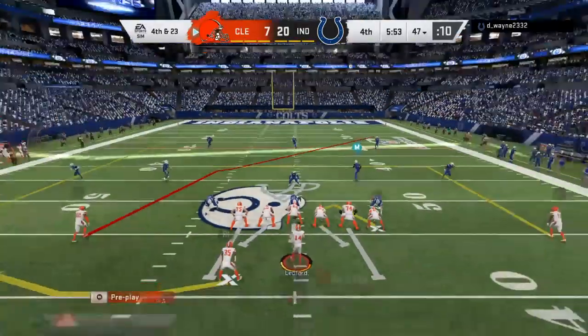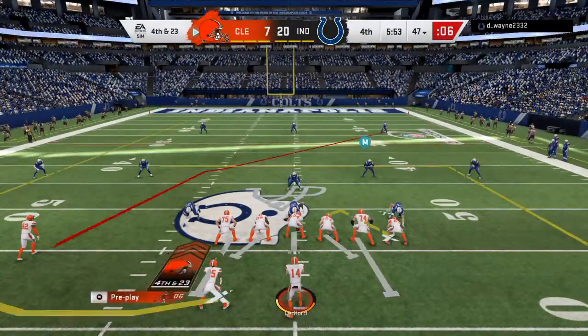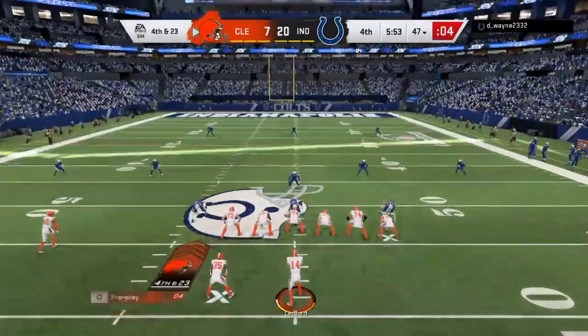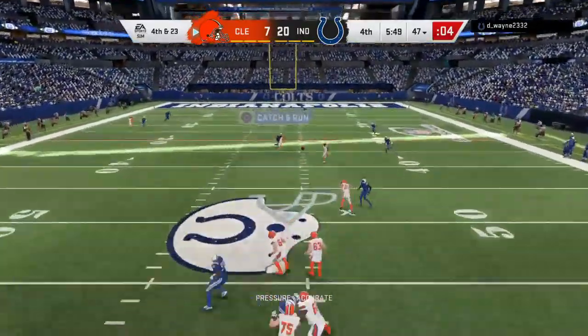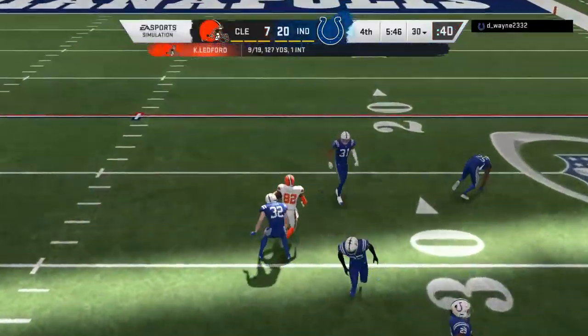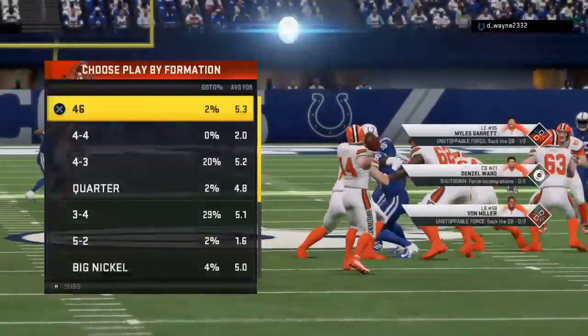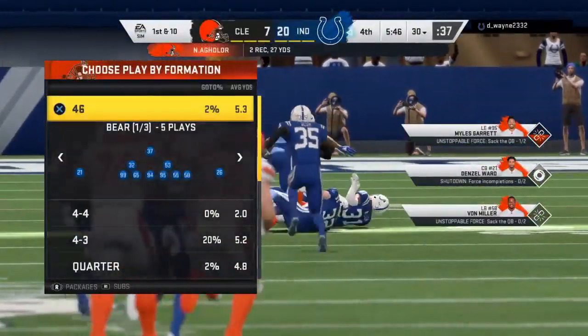Now the offense not going anywhere. They're staying out there. They've converted once already on this drive. Here they go again on 4th down. On 4th down, Ledford completes it to Aguilar. The Browns unable to move the chains on 4th down. And that will force a turnover on downs.